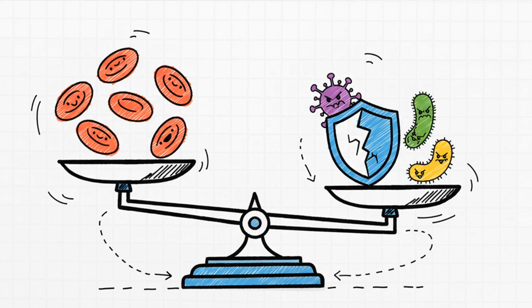But there's a serious trade-off. The spleen is a major player in your immune system. Without it, your body is much more vulnerable to some really dangerous, even life-threatening infections. And that's a risk you carry for the rest of your life.